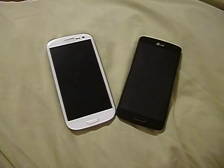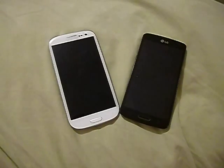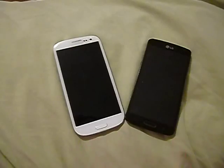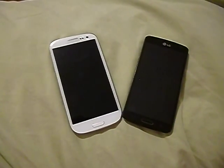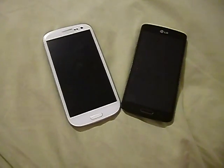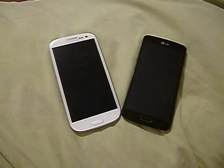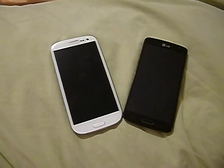Just making this small video here right now. Well, I'll try to keep it small. This here is a Sprint Samsung Galaxy S3, and this is a Boost LG Volt. And I was looking online, and I heard a while back that you were going to be able to bring over certain devices from Sprint over to Boost Mobile.